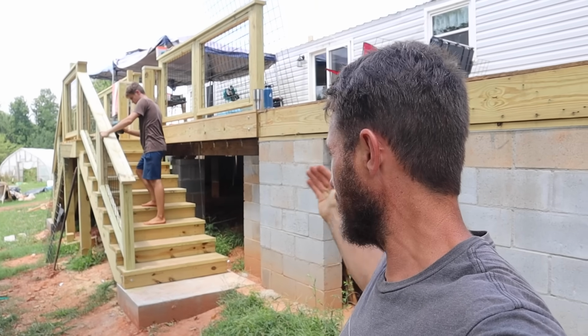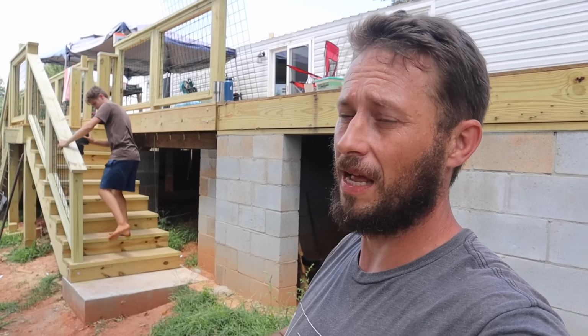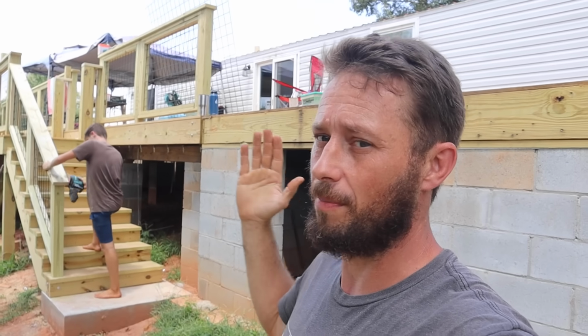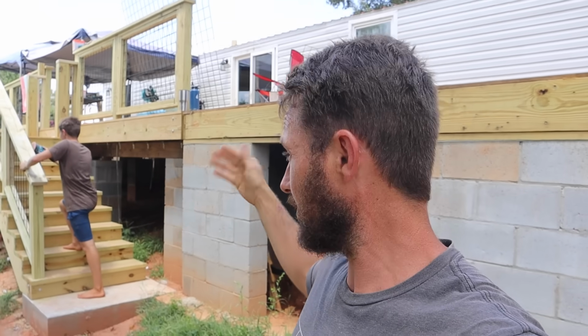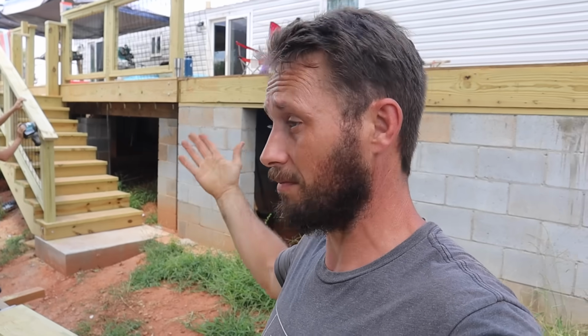All right, that's it on the stairs, on the railing. I think I have decided I'm gonna put skirting underneath the stairs. I may still put a railing up, but the skirting is gonna go all under, keeping stuff from getting under the deck anyway. So I might as well just do that.